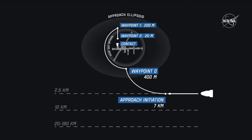After that joint go, no-go poll from the teams here in Mission Control Houston and the SpaceX teams in Hawthorne, California, they'll continue through Waypoint 1 and hold at Waypoint 2, just 10 meters from the International Space Station. That hold is just a matter of minutes. They'll hold to make sure everything is lined up between Cargo Dragon and the International Space Station, and it will resume from Waypoint 2 to its contact position for capture, scheduled for 4 a.m. Central Time this morning.